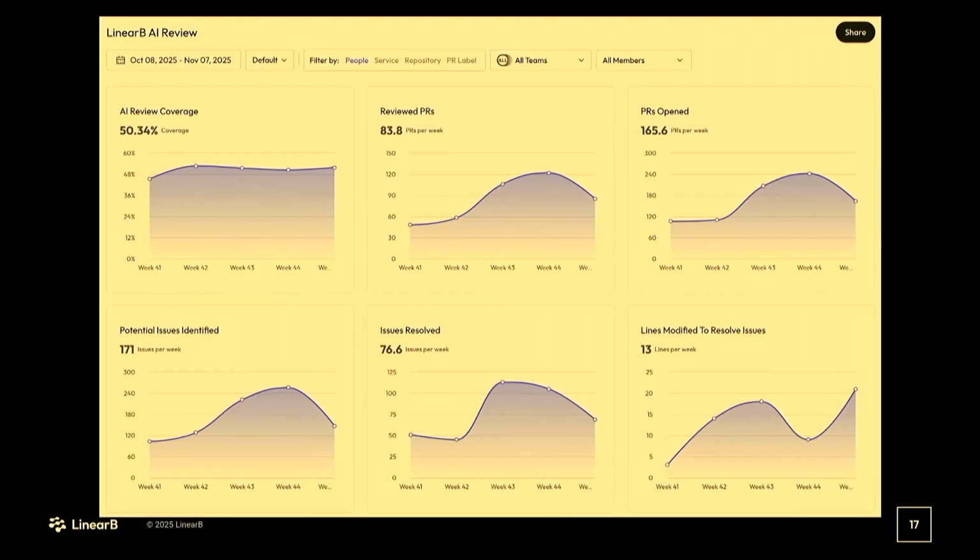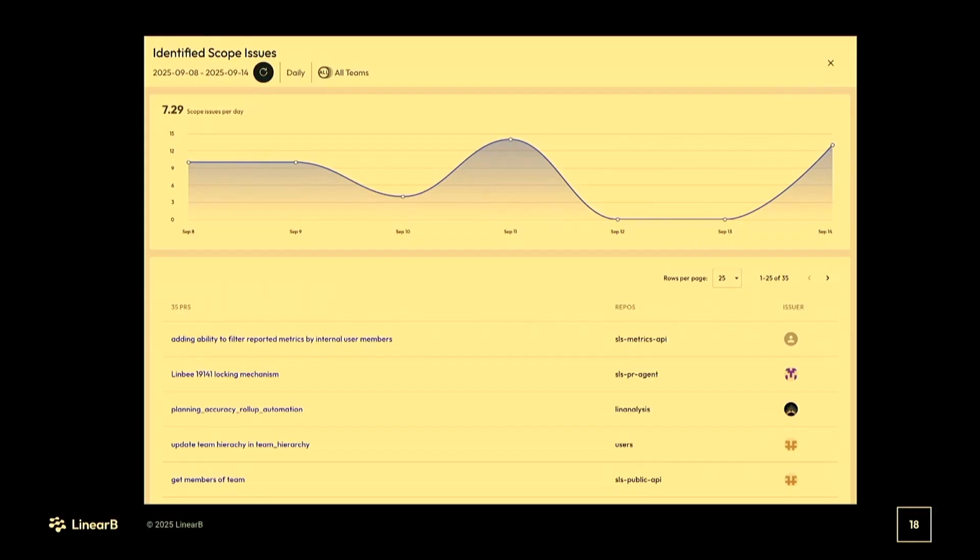So this is the kind of visibility that lets you understand and improve the value you're getting across the evaluation ladder. I'm going to double click into another example. This is a scope issue. Remember, scope is about knowing why. You created something that maybe looks great in the code, but it's not what you asked for.